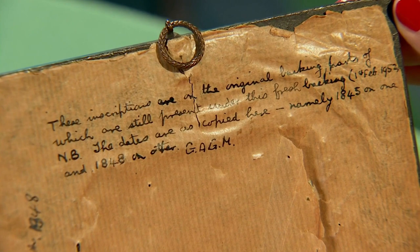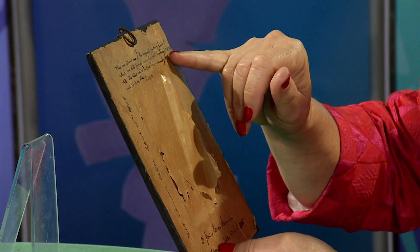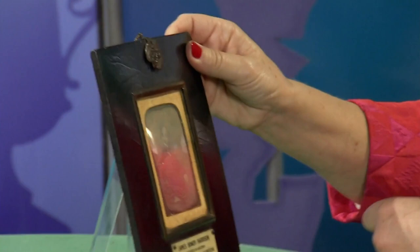So we've got a date on the front, 1850, and a date on the back, 1848. And this inscription is in the original backing, parts of which are still present under the fresh backing, February 1954. So somebody's rebacked it or reframed it in February 1954. But the frame is not 1954. This is an early Victorian frame. Yes. And he's been popped in it in the 50s.